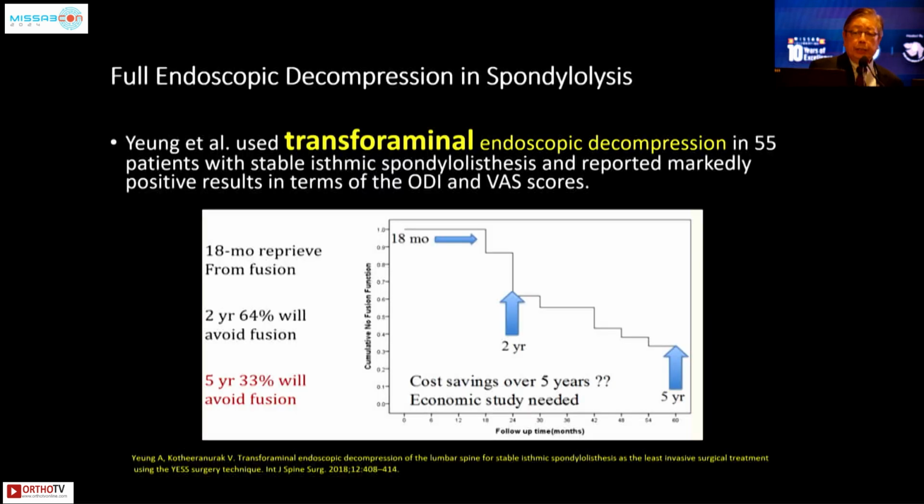This is the endoscopic treatment by Anthony Young. He reported transforaminal endoscopic decompression in 55 patients, and he found good results at 18 months, and then you can see the good results dropped until 5 years. Only 33% still had a good result. That means around 70% have to undergo a second surgery.